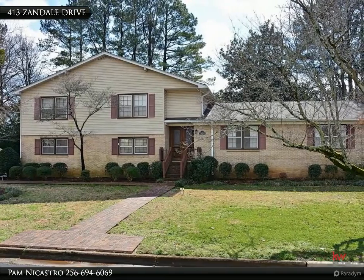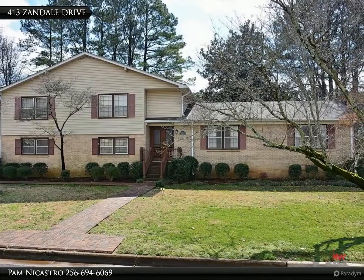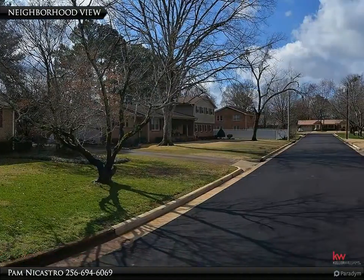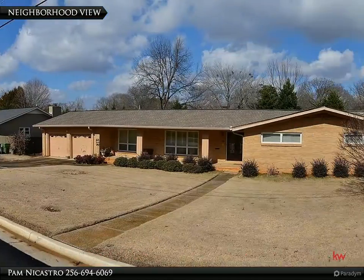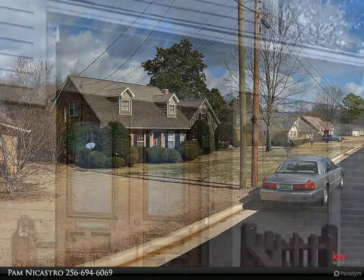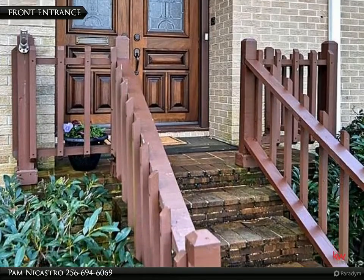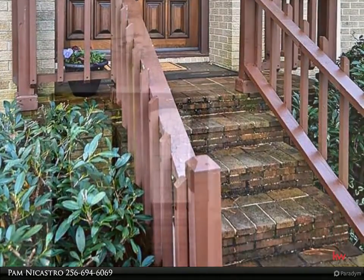Lovely home in the sought-after Piedmont neighborhood. This mature, centrally located neighborhood is not only beautiful but close to everything in Huntsville. This home was lovingly cared for and enjoyed for 48 years. It has 5 bdrs/3.5 bths and 3345 square feet.